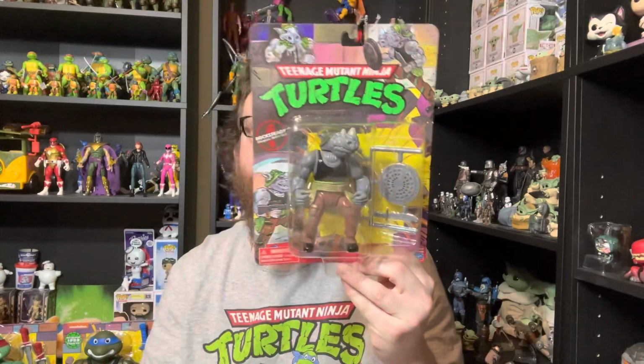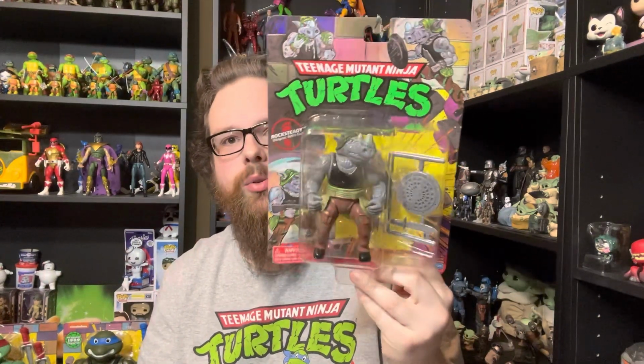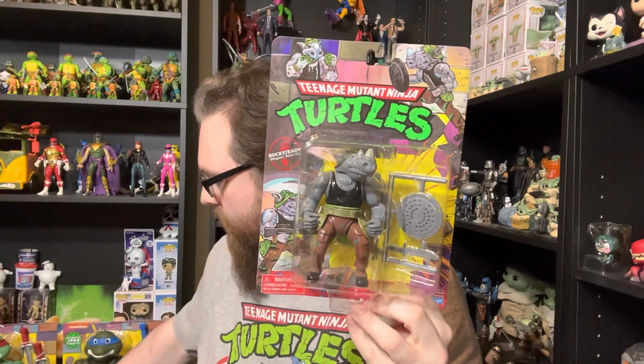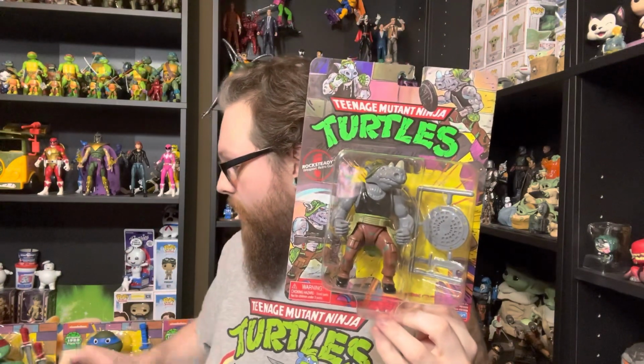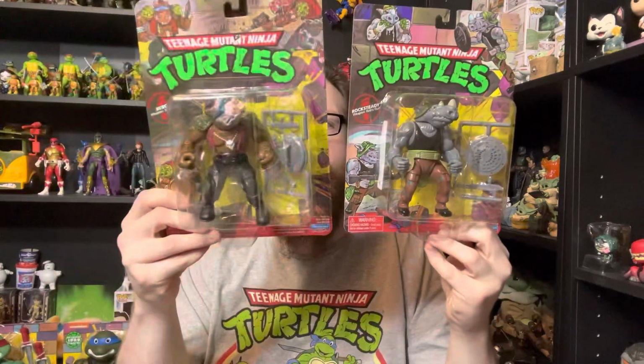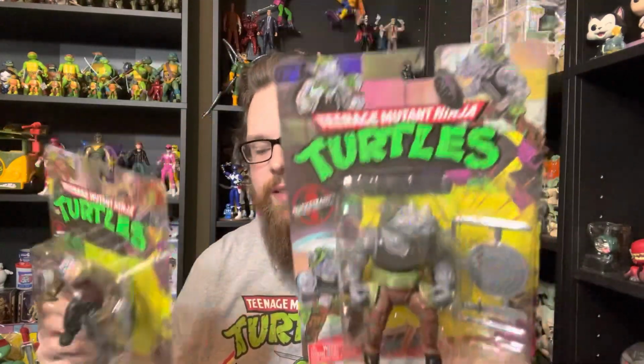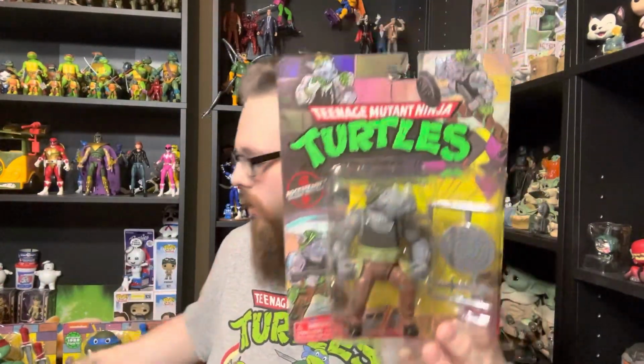And it's this guy, the TMNT Retro Rocksteady. Been wanting this because the other day, a couple weeks ago, I impulse bought the Bebop. So you can't have one without the other. So luckily I ended up finding this guy the other day, and it was the only one that they had. So I ended up picking up this guy for about $11 with tax. So really pumped to have both of those guys now in the collection.